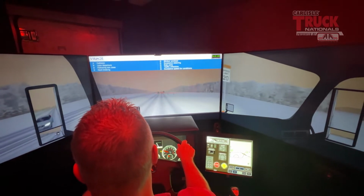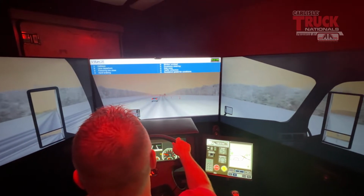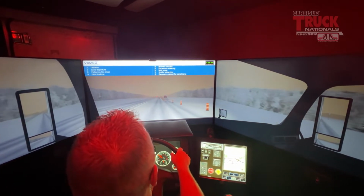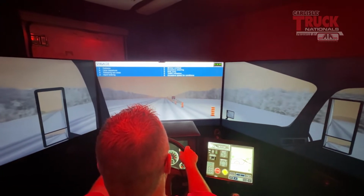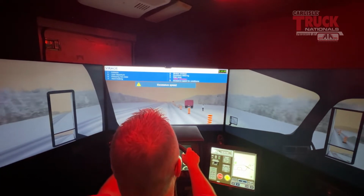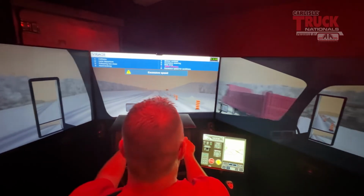There's construction happening in front of me, so I started to come over for that, but then there was another vehicle coming up quick behind me, so I had to slow down a little bit more. Apparently speeding in a construction zone, which is nobody's friend.